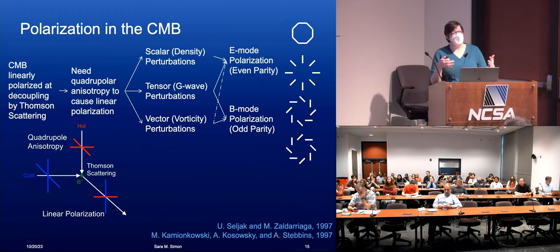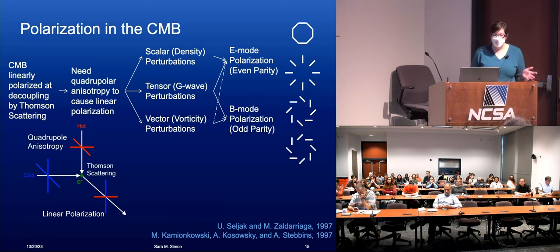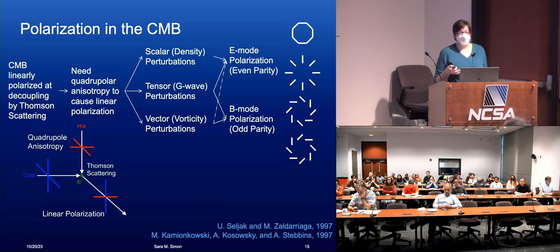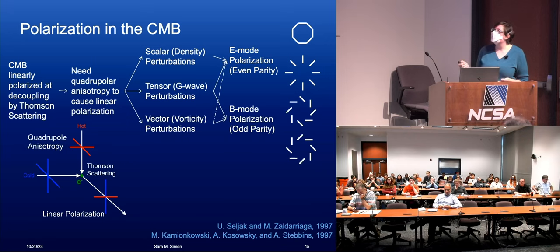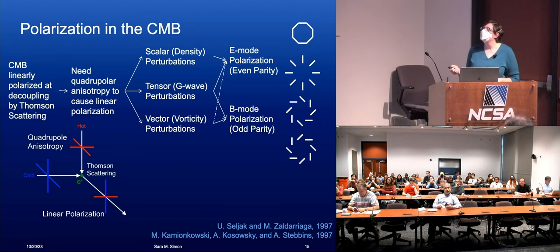So moving on from the temperature to the polarization in the CMB, the CMB is linearly polarized at decoupling through Thomson scattering. To get linear polarization, you need to have a quadrupolar anisotropy. And you can get that in several different ways. You can have scalar or density perturbations, tensor or gravity wave perturbations, or vector or vorticity perturbations. And we don't expect to see vector perturbations in our universe, so mostly we're looking at scalar and tensor perturbations.